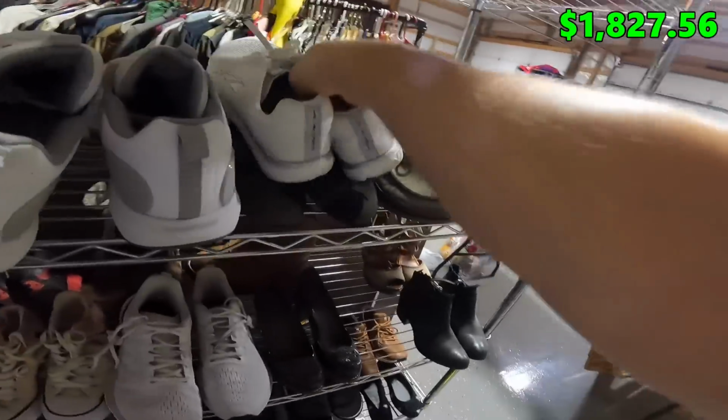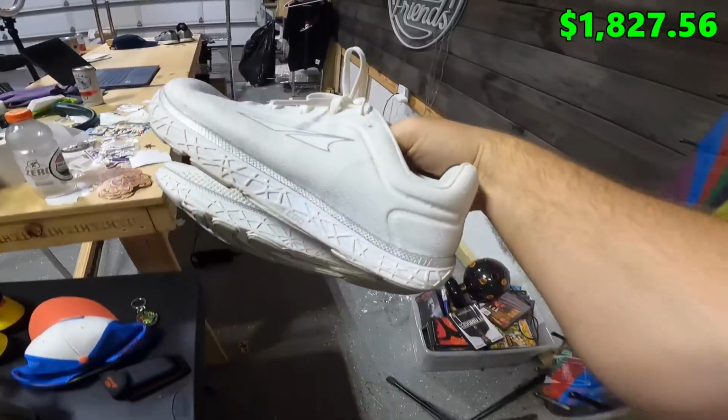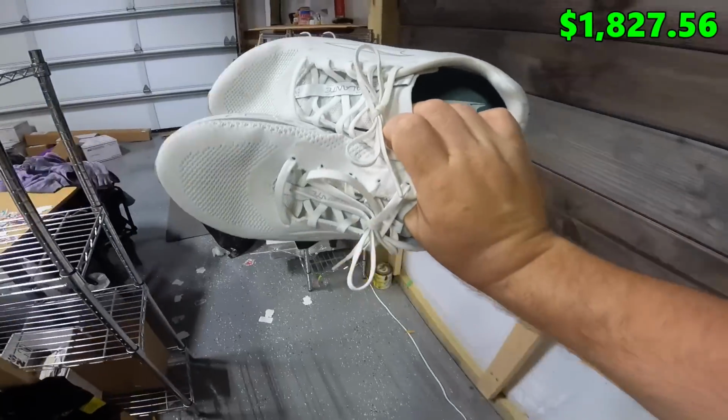Next up is a pair of Ultra women's running shoes, the Escalante 2. We picked these up from our friend Miss Petra at the flea market for only $10.